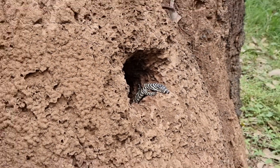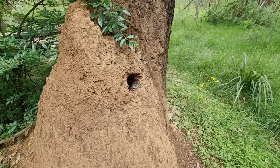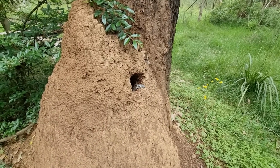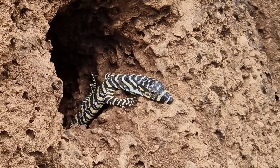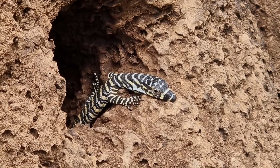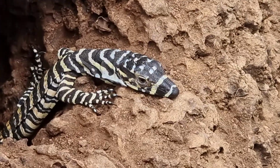Have a look at the size of this guy. Just zoom back a bit. Man, look at the size of that little beautiful animal. Oh, this is like a once in a lifetime opportunity, seeing stuff like this. Oh my God. There's one lace monitor, he's already up the tree.